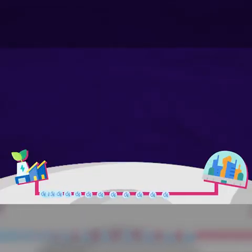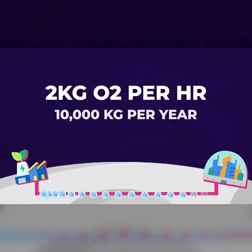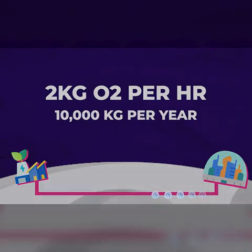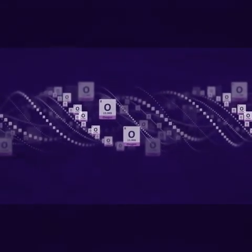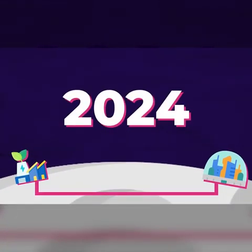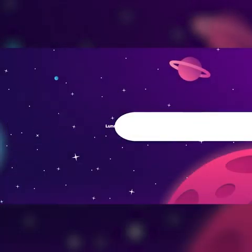This pipeline would support a flow rate of 2 kilograms of oxygen per hour and could supply a moon base with up to 10,000 kilograms per year, which is the amount that NASA is projecting will be required for a self-sustaining base. These oxygen extraction technologies are planned to be demonstrated at large scale on the moon as early as 2024 and provide direct support to Artemis astronauts as early as 2026.